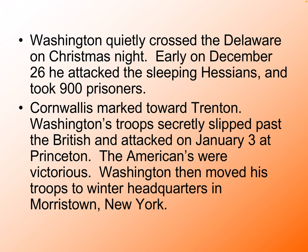And so, in this Battle of Trenton, he attacked and captured 900 Hessian soldiers. Cornwallis marched down towards Trenton. Washington's troops secretly slipped past the British attackers on January 3rd at Princeton, and the Americans were victorious.